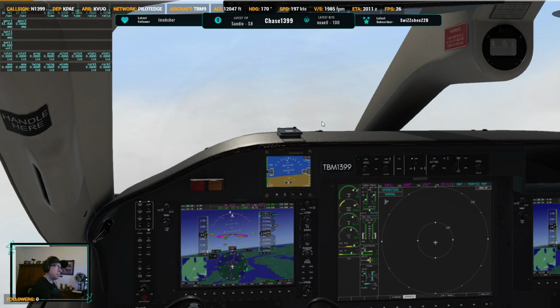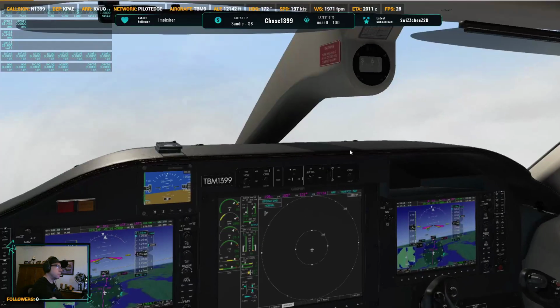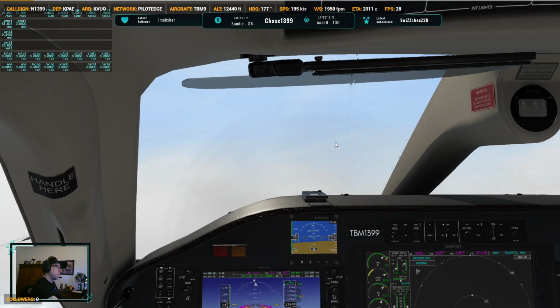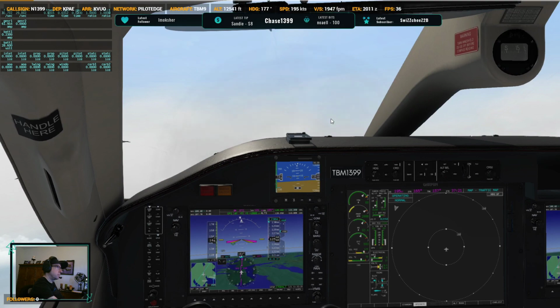Compass 6045, San Francisco ground, stay position. Compass 6045, runway 1 left, taxi via Alpha Mike 1.